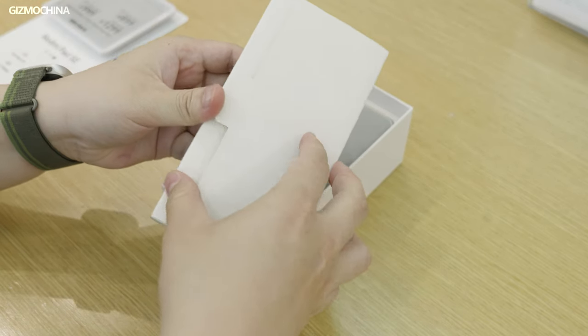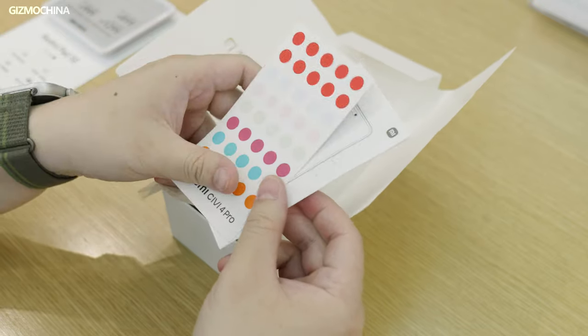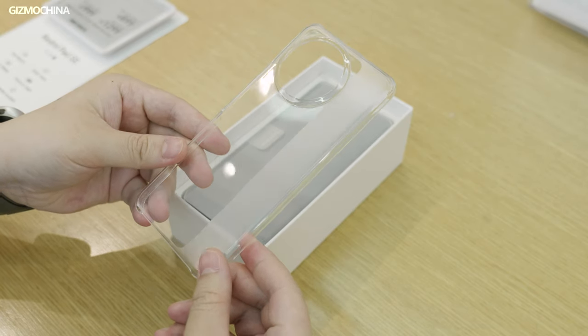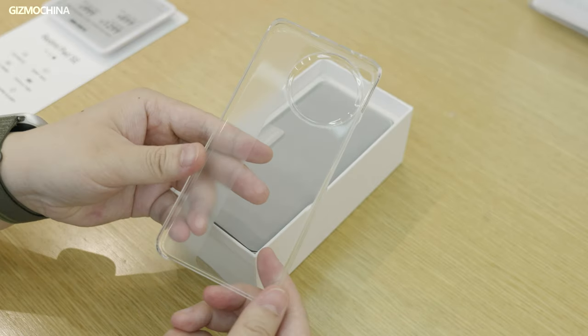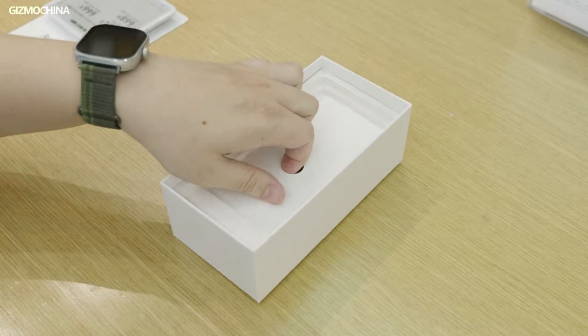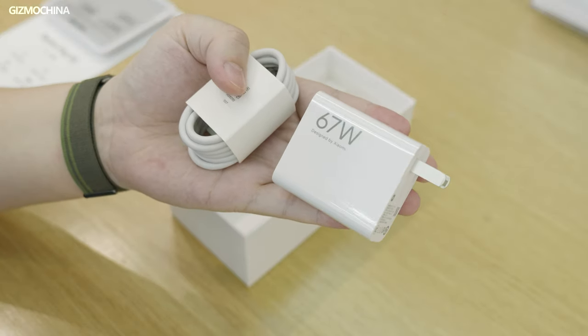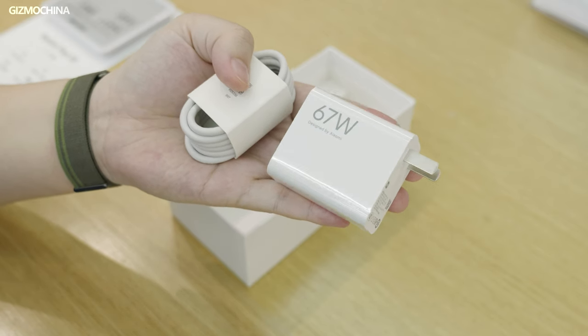The SIM pin and manual are still in the old place in the box. The difference is that this time they gave a colorful sticker. The phone case is still a hard, clear PC case, but with some designs. There's a small frosted area on the right side, which is the same design as the back panel of the phone. At the bottom is a 67-watt charger and a charging cable. That's all the accessories for the Civi 4 Pro.